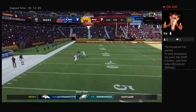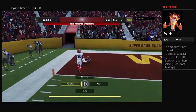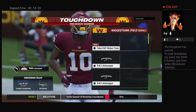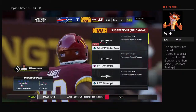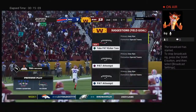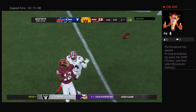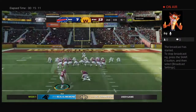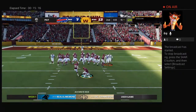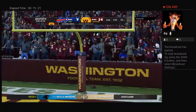Winds up and lets it go for Samuel. Launches deep. A jump ball, and this is caught. Touchdown, Washington. Curtis Samuel, 83 yards. And Washington has taken the lead. Slide for the PAT. And he's got it. It's now a 14-7 ball game.